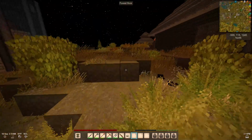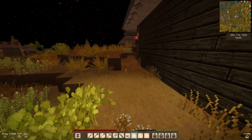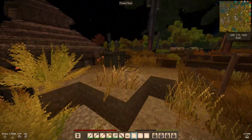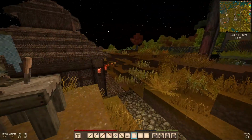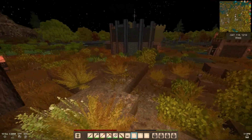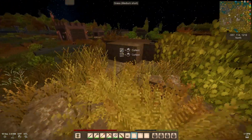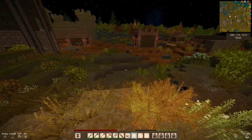Okay, I think there's not much more we can do for the moment. So I'm going to go through here and clear some more of this brush and figure out how I'm going to fence in that backside.